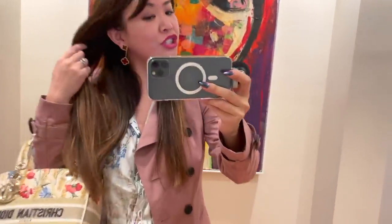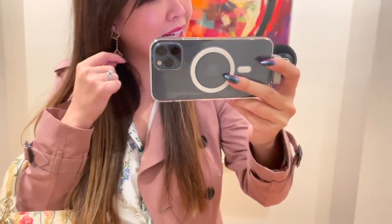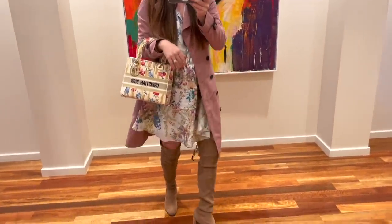And oh, I forgot to show you my earrings. I'm wearing my two motif Alumbra earrings. This is the Tiger's Eye and Carnelian. Highly recommend. It just picks up the little subtle reds of the dress and also of my beautiful hibiscus bag.